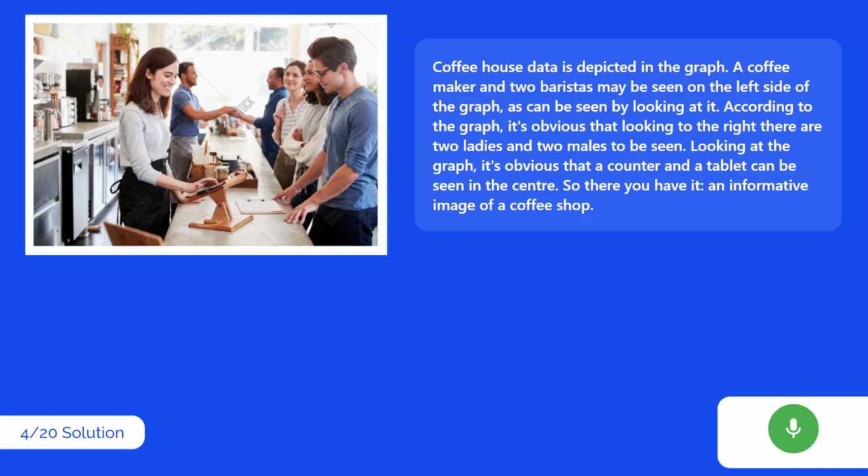Looking at the graph, it's obvious that a counter and a tablet can be seen in the center. So there you have it, an informative image of a coffee shop.